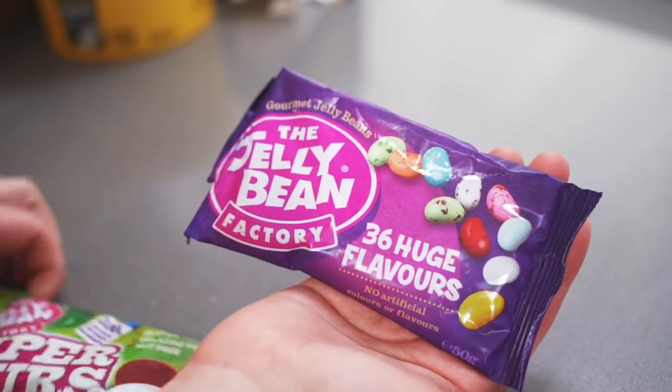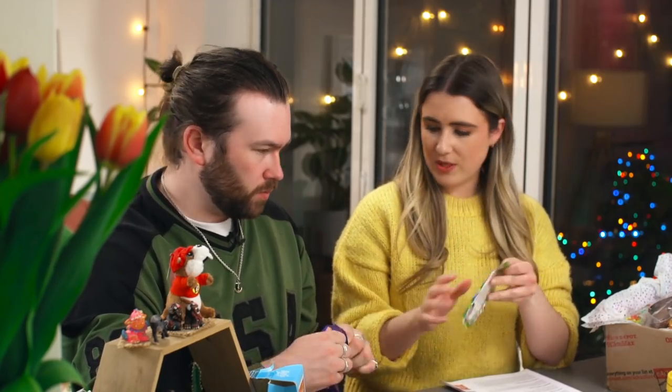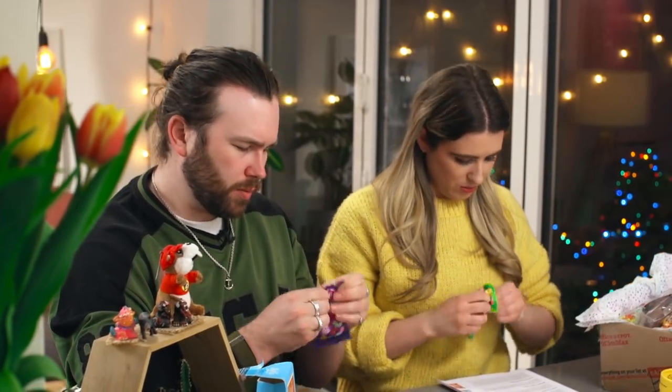Should we go a bit different and try the Jelly Bean Factory? Are they both from the Jelly Bean Factory? These look exactly like Jelly Belly. The Jelly Bean Factory is the creation of a father and son team. They have an incredible 36 flavors available. These are my favorite jelly beans, so juicy and mouth watering. We've got super sours and just the 36.